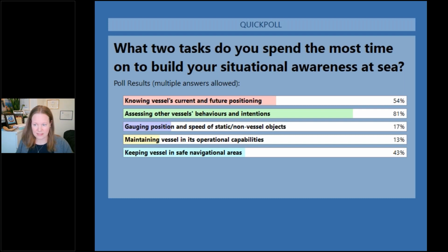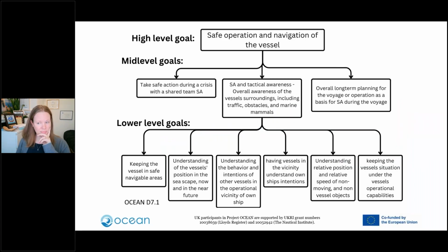The assessing other vessels' behavior is clearly the forerunner at 81%, followed slightly by knowing the vessel's current and future positioning at 54%, and then keeping vessels in a safe navigation area at 43%. And folks, I'll just remind you that this is really important to us, and we've recorded that and we will use it in our development.